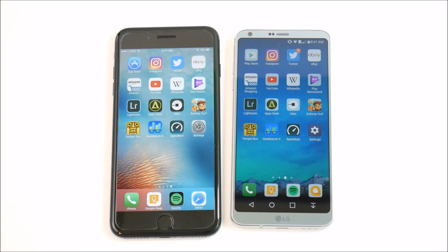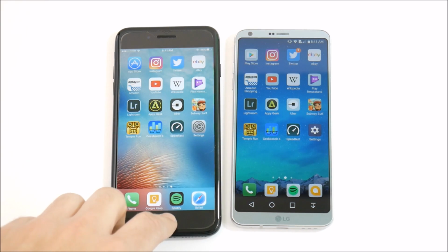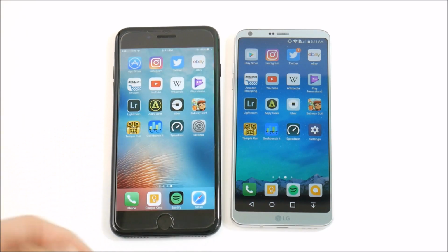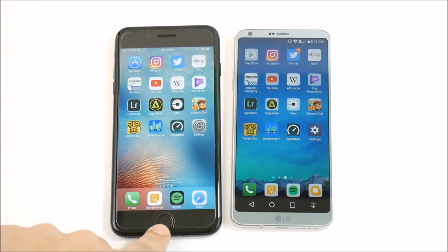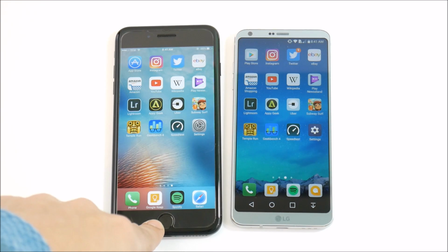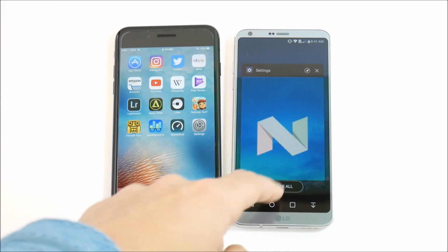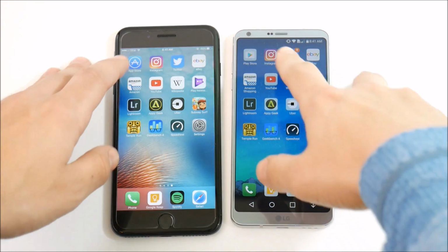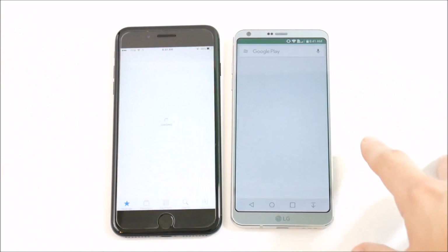So we will begin this comparison with an application test as we always do, and we're going to talk about other things besides just apps after we're done with this. But let's go ahead and close everything out here on the iPhone 7 Plus. And I do want to mention that because the iPhone 7 Plus has a physical capacitive button, it might be a little bit slower to come back to the home screen than the G6, because it's right on screen. It's very quick. So let's begin with the App Store and the Play Store in 3, 2, and 1.